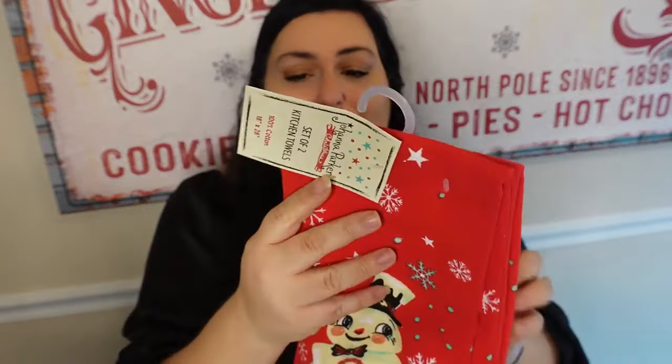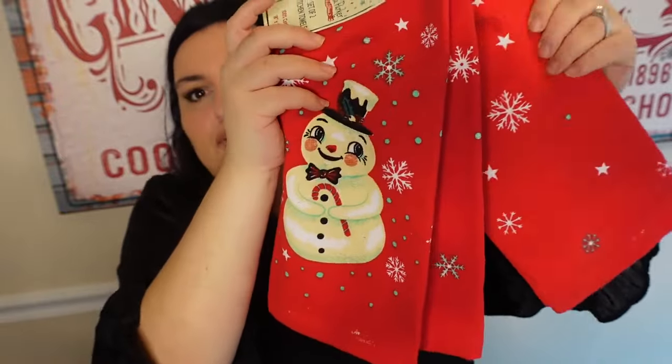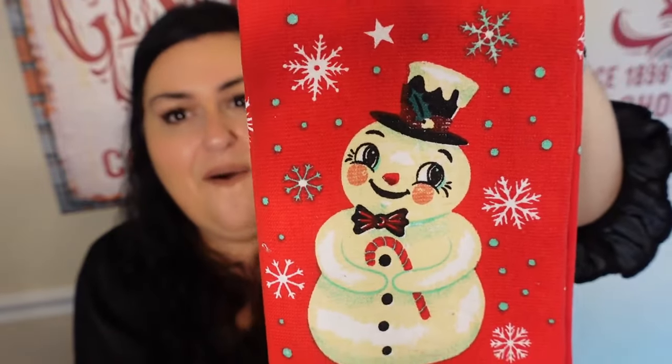It's a two-piece kitchen towel set. You guys, this is so cute. I'm gonna see if they have any other ones. So as you can see, there's two of them, one and two. I love the vintage snowman on here. How happy is he? These match my salt and pepper shakers, which I use for decor.